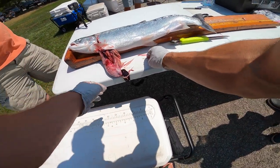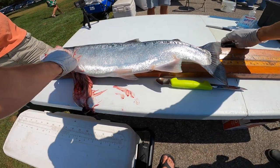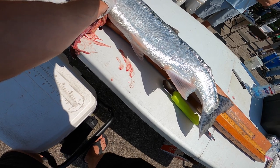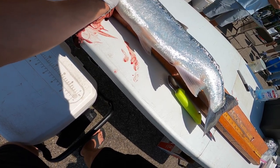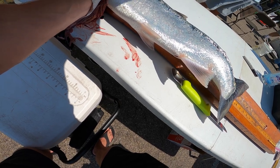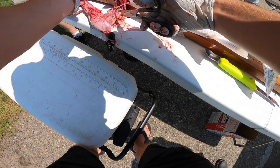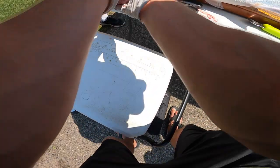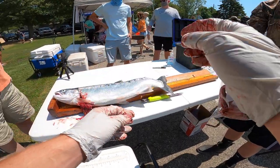Big old stomach. Stomach is full. It's probably got some alewives in it. 55. Yeah, that's nice. 23 what? 8. There you go. You all set? Yep. Okay. Well, there's some alewives in that stomach for sure.